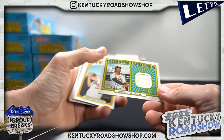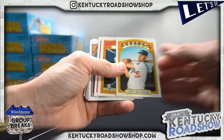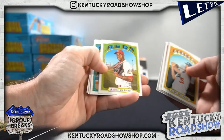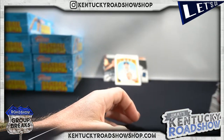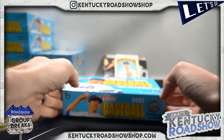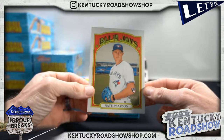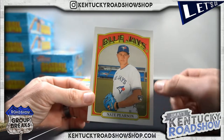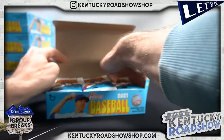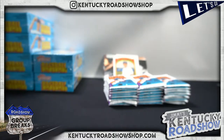Those are the ones I like. Nice. Cunha. Game used bat relic. Clubhouse collection. I know. Not a bad thing. McCutch, you are correct. McCutchen. Hey, Nate Pearson. I thought it was a 101 because of those stripes right there. Part of his pan. Weebo wants a tough one. Give him a tough one.